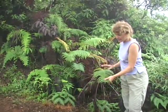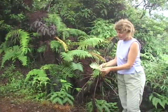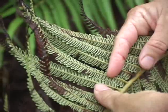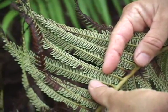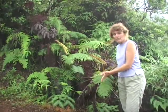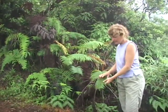That's one of the beauties of this fern. When you talk about patterns, that's how you identify ferns as well. You have to look at the sori patterns, the houses that hold the spores. On the Ama'u, they're linear, like lines. Many people will confuse this with hapu'u, but underneath the sori patterns are little pu'u, little bumps.